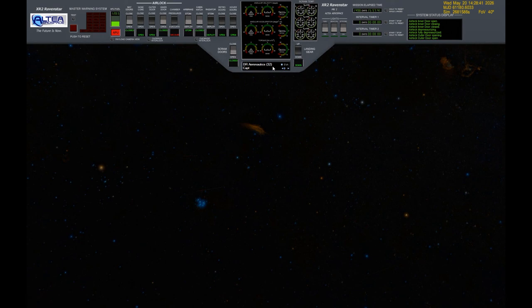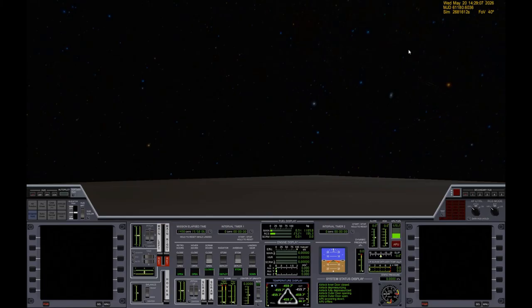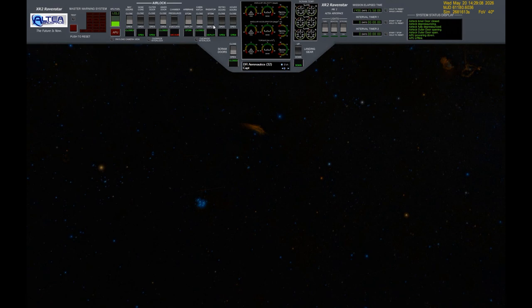Quick save. Oh, and we also want to turn. Let's get through the rest of this checklist. Bay doors as desired. We'll leave them closed for now. APU off. And we have no external cooling available, but let's see. We are maintaining our temperature with the radiator open. Yes, radiator's open. Okay. Now we can hop out. Egress successful.